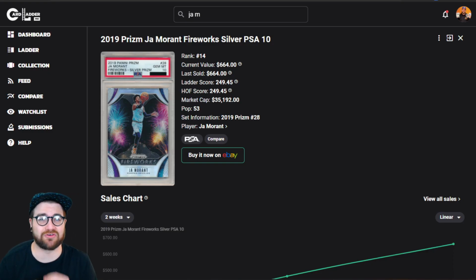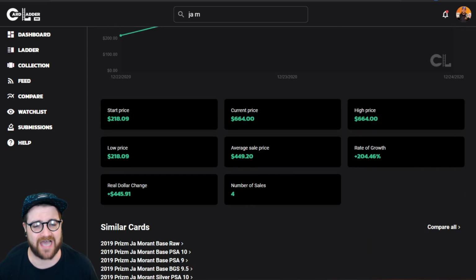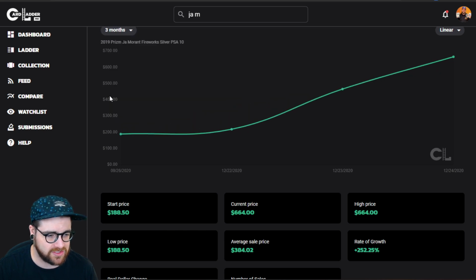And at number 1, it's going to be Ja Morant. So Ja Morant absolutely went bonkers in the Grizzlies' first game. He scored 44 points, 2 rebounds, and 9 assists. We are looking at the 2019 Prism Ja Morant Fireworks Silver Prism PSA 10. And as we look on Card Ladder, over the last 2 weeks, this card went from $218 to $664. That is a growth rate of 204%. Guys, look at that. That is a beautiful, beautiful line, skyrocketing up. And as we look over the last 3 months, very good, 252% growth rate of change.